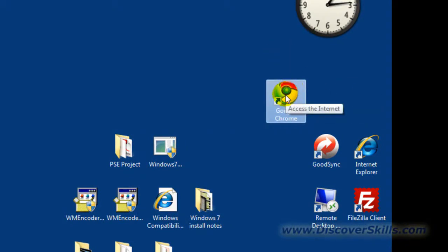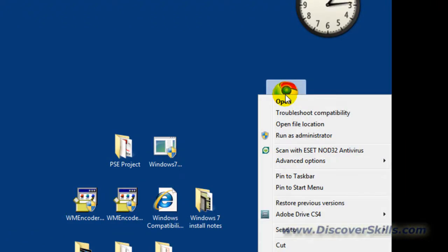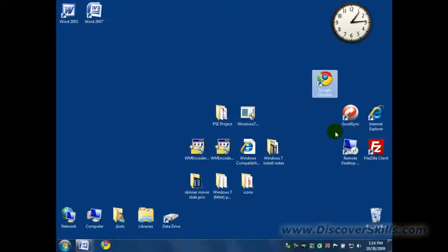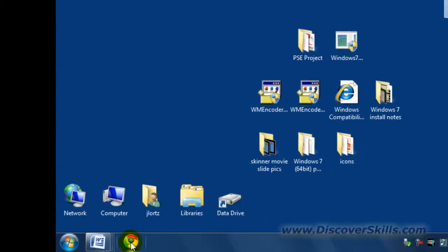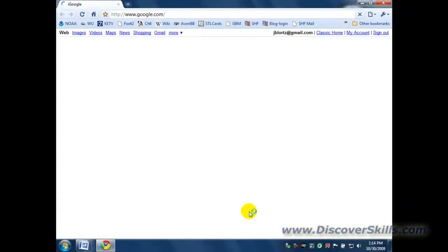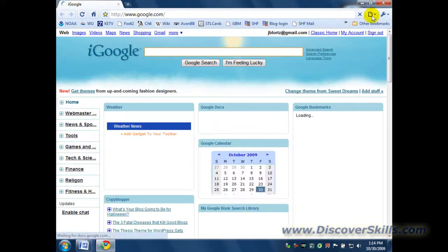I just point at the shortcut for it, right-click, and then slide down to say Pin to Taskbar, and there we go. Now I have an icon for it on the taskbar. All I have to do to start it up is come down, do one click, and the program starts up. So that's really kind of cool.